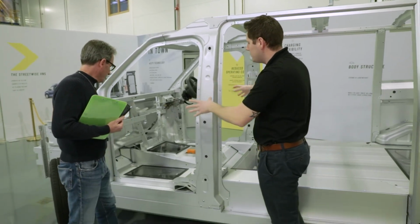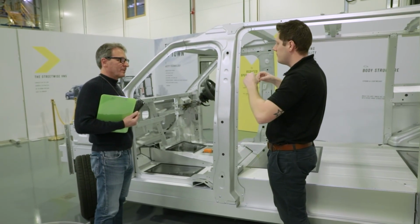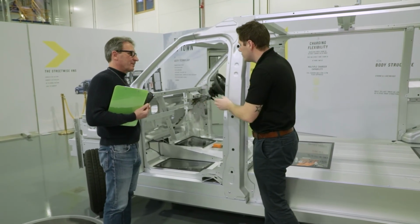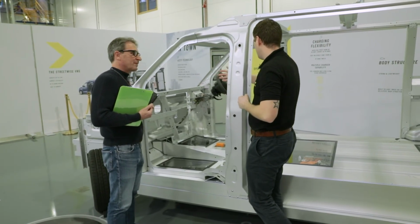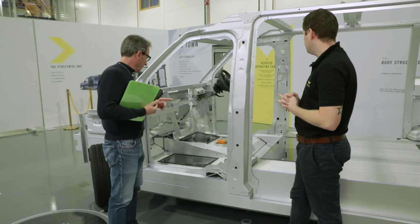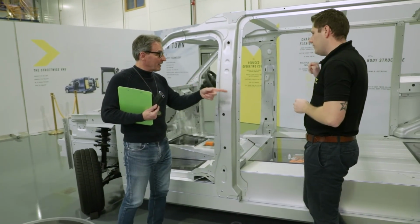We've actually been able to package it inside the vehicle, which gives us more space for the battery, but it also makes it safer. We're able to package it within the structure, so we've actually got structural elements running through the battery area itself. Fantastic. And so the batteries are there. We've got the electric motor at the back.